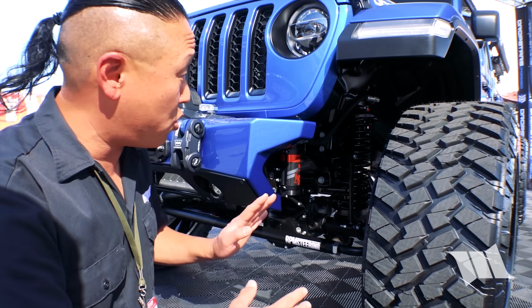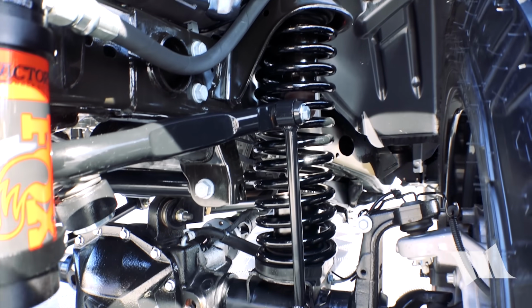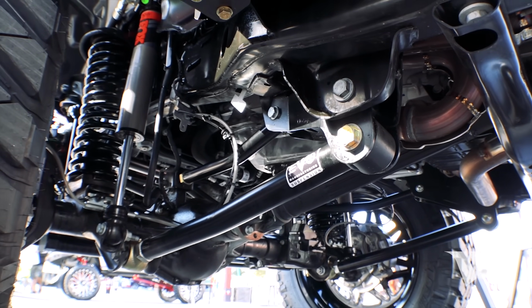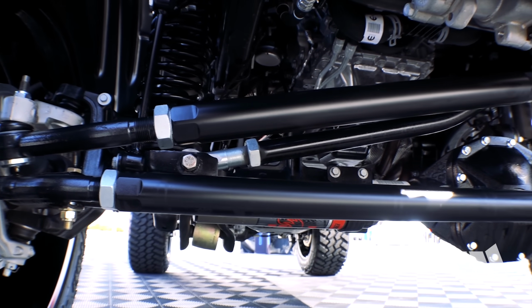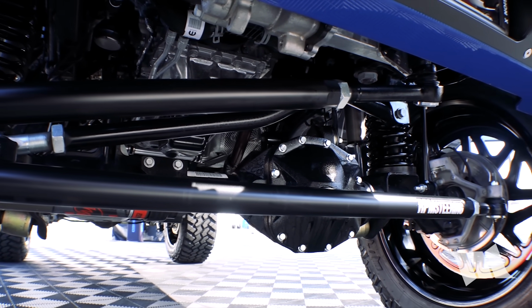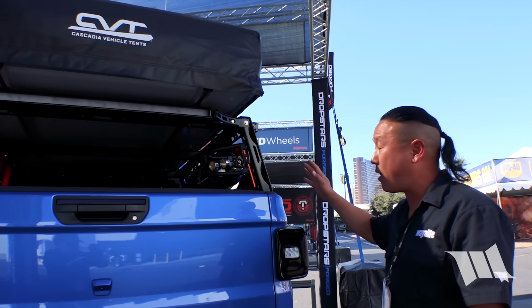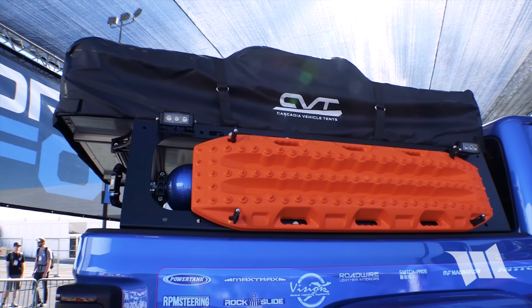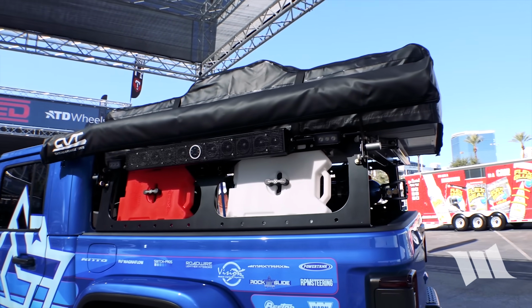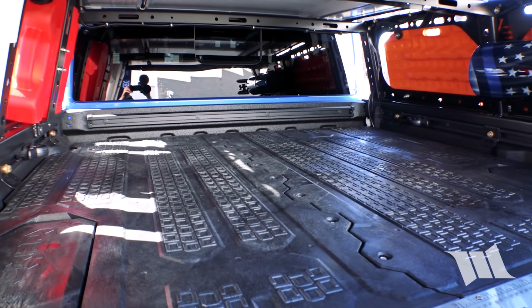Of course, to get this truck clearing these massive tires, it is riding on top of an Evo 6.5-inch lift kit system complete with Fox shocks. To beef up the steering system, you can see here they're running an RPM tie rod and drag link. Once again, overlanding is the name of the game, and in this case we've got ourselves an Evo bed rack system, kind of like what we have on our JT, along with a CVT tent up on top and a deck system inside.